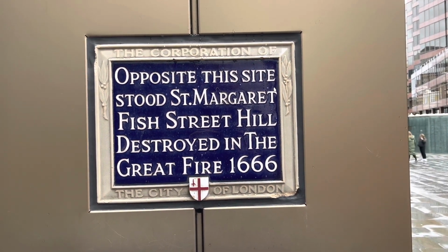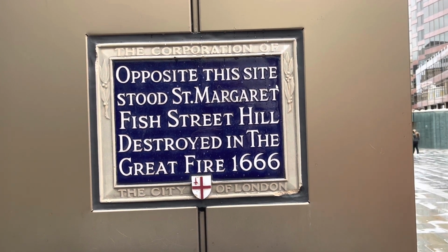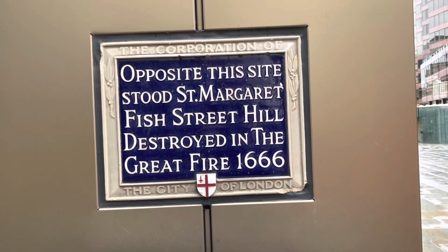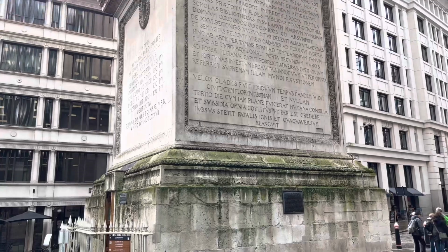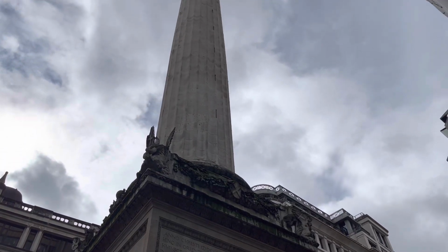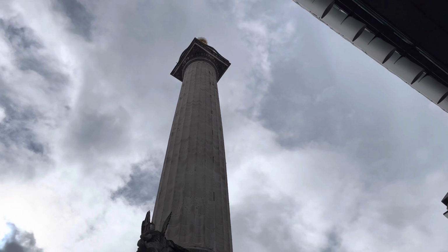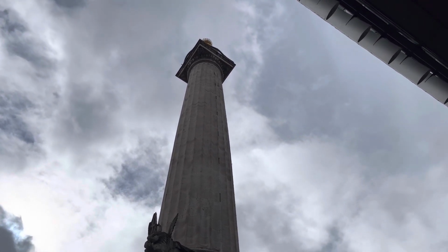Let's go and see where the Great Fire of London started. I've been here many times. I've taken my son here, Pudding Lane, and this is the monument. Me and my son know what really happened. We know how the Great Fire of London started in 1666, but we're not allowed to say. But again, this is another place that is worth paying a visit.